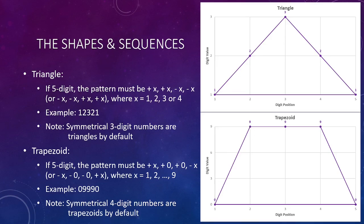So all in all, the shapes are basically for 5-digit mint numbers in particular, and they specify that some specific symmetries are a bit more valuable than others. So I guess that's the key message here. For example, 1, 2, 3, 2, 1 and 1, 0, 3, 0, 1 are both symmetric, but only the first one is a triangle mint, meaning that I would be ready to pay just a little more for the first one.